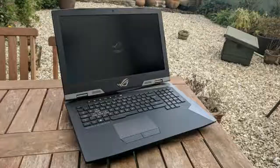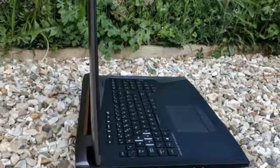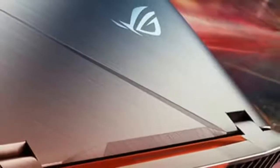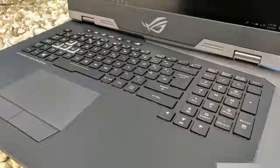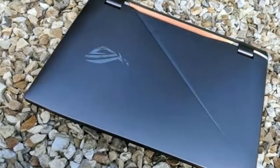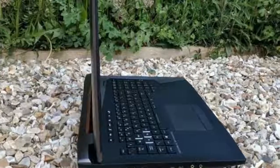In the UK the range starts with the G703GI E5005R, which comes with a 1080p screen, Intel Core i7-8750H processor, 32GB DDR4 RAM, two NVMe M.2 SSDs, 1TB hard drive and an NVIDIA GTX 1080 graphics card, and costs £3,199.99. There's also the G703GI E5088R, which comes with a 6-core Intel Core i9-8950HK processor, with the rest of the spec the same as above, and a price tag of £3,499.99. These are incredibly pricey machines.